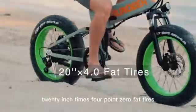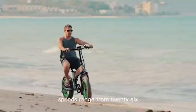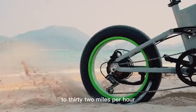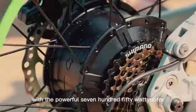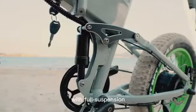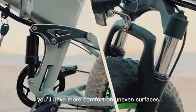20-inch x 4.0 fat tires. Speeds range from 26 to 32 miles per hour with a powerful 750-watt motor. With full suspension, you'll have more comfort on uneven surfaces.